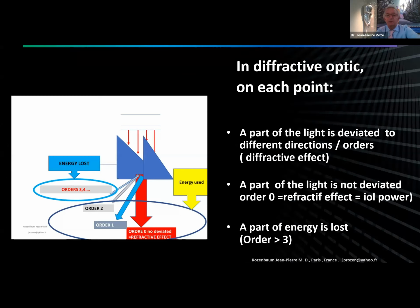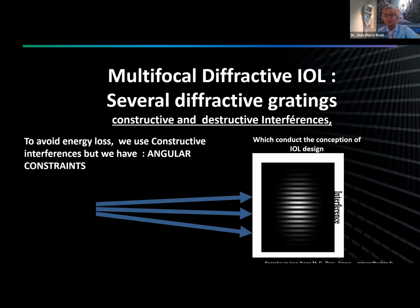Diffractive is a complex system. You have to understand that in diffraction, on each point, a part of the light will not be deviated. We call it order 0, and it corresponds to the refractive effect of the lens. For example, if you have a 22 dioptry IOL, the order 0 will correspond to 22 dioptries power. A part of the light is deviated in different directions called orders. We have order 1, 2, 3, 4, and so on. In IOL optics, we use order 1 and order 2. A part of the energy is lost, as there are orders over 3, and we try to limit the energy loss to obtain the best results.